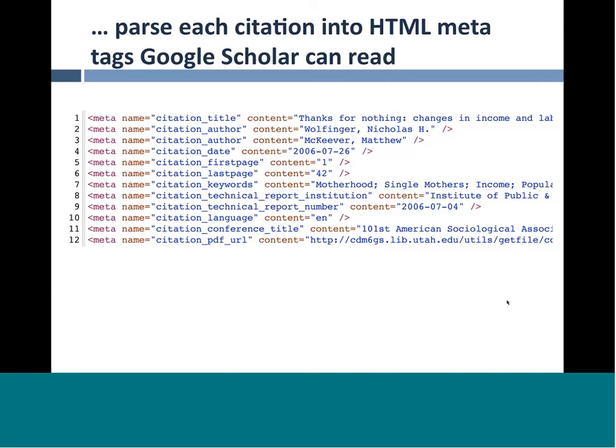The page will be assembled from the database, and then the search engine crawler will read what's on that page and what's in the HTML headers. And that's why it's important to make sure that the metadata is inserted by means of a script from the database into the HTML headers.